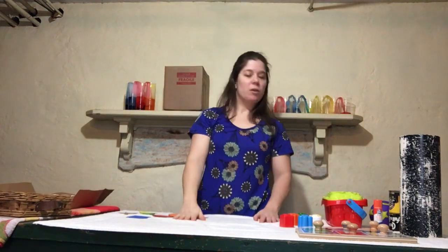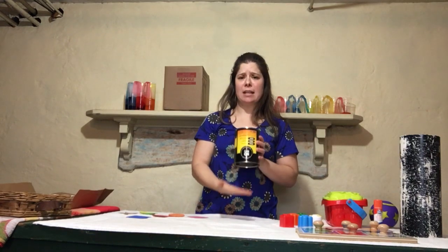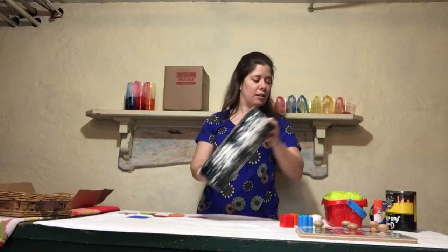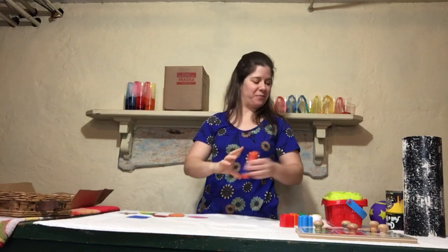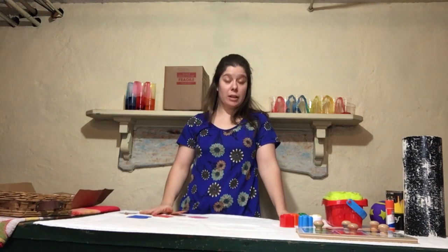And next we have a cylinder. Examples of a cylinder, they could be like, oh Mom, your coffee can is a cylinder. Hey Dad, your PVC pipe is a cylinder. Hey sis, your glue stick is a cylinder. Okay, so pointing things out in the natural world as well as in your household and with your toys and all that good stuff.